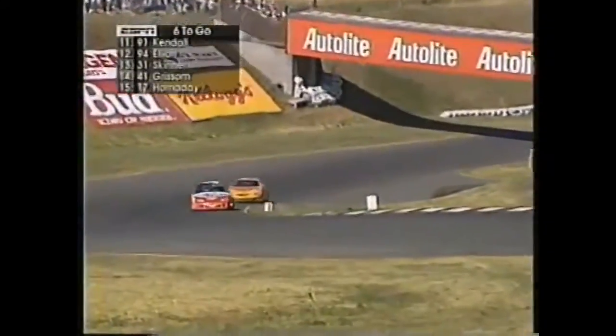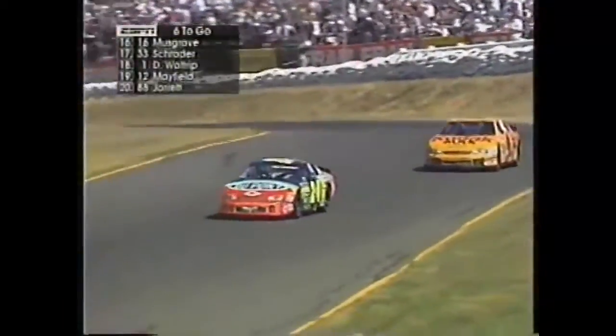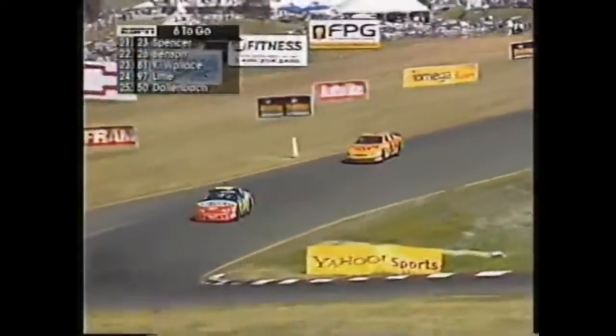Bobby's best finish here at Sears Point came in 1995. He was 14th. He was the winner earlier this year at Martinsville, of course. I'm told it was a transmission on Jeff Bodine's car. I just want to apologize to Tex Powell in case it was a transmission. Every time I see a car smoke, I say it's a transmission. I was told it was a transmission, Tex.